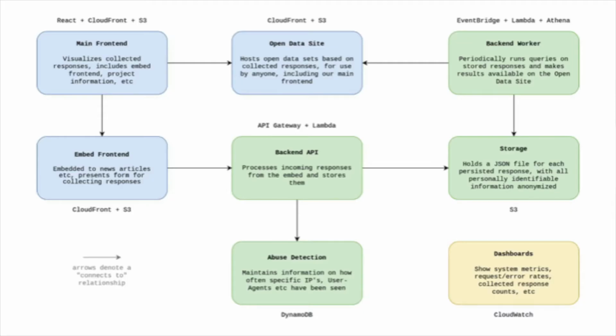Right, so that was the external view. Now let's take a look under the hood. This is the high-level architecture. We'll go through this one by one, so you don't need to squint.